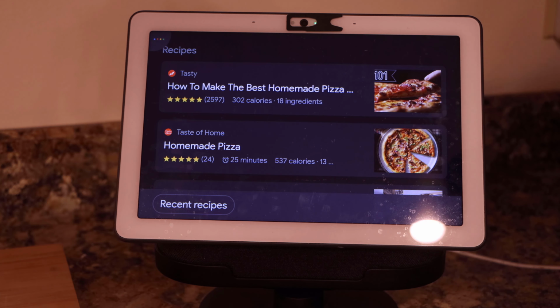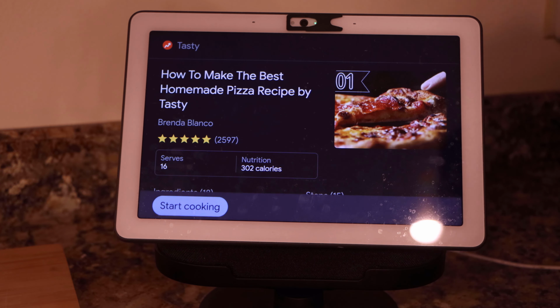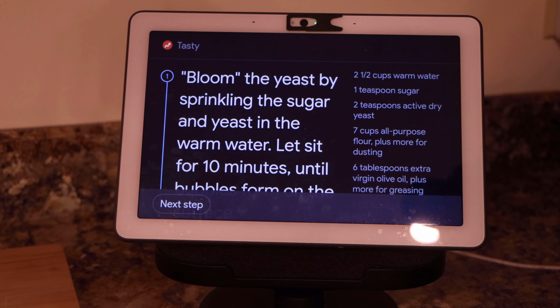You can also use the Hub Max to help with recipes while cooking, and the experience isn't horrible, but I think it has a bit of a ways to go before it's going to be a primary feature for it. The Hub Max also doesn't do too well if you want to have a recipe up to follow along with while also watching your favorite bearded tech guy. Switching back and forth is a big pain and definitely could be improved on.